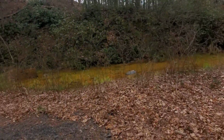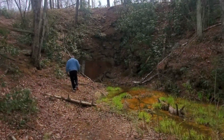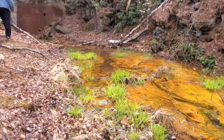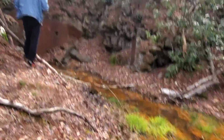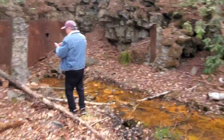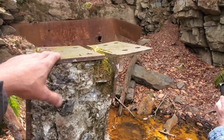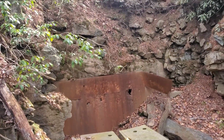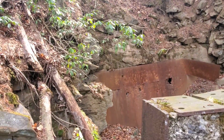But what we did find, get down the hill here, reveal. I'm thinking this is it, but there used to be a flag above it. Wow, look at the orange water coming out. Yeah, that's definitely an adit. Looks like you can peek in. Whoa, as I fall down the embankment into the orange water. Yeah, look at this. It's some serious beams here. But up above there should be a rock with a flag on it. This might not be it. I don't know.